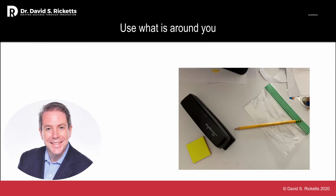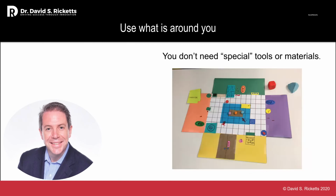Sometimes people want to offer some more advanced tools, and that's great, but you really should get the idea that you should build from whatever's around you. You shouldn't think, I have to go get something to prototype. You can just do with what you have. You don't need special tools or materials.